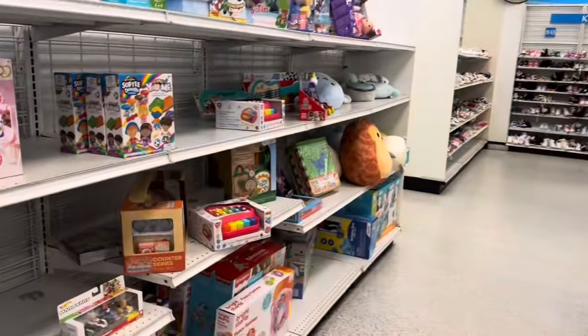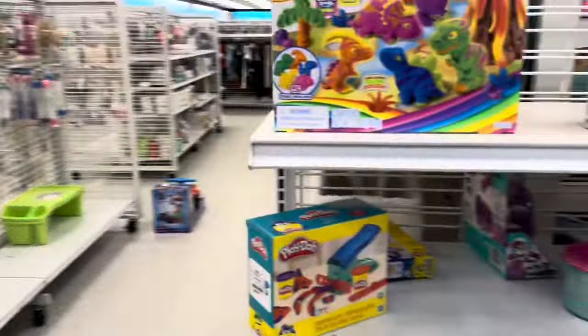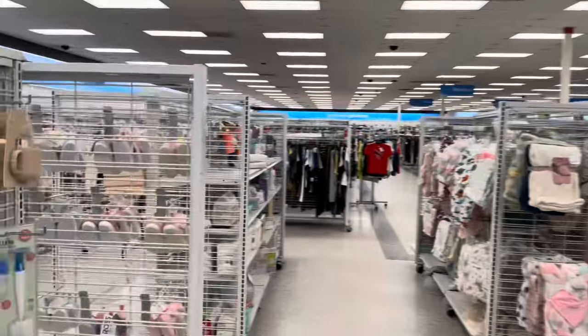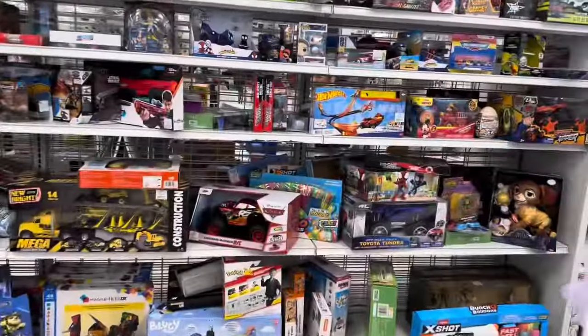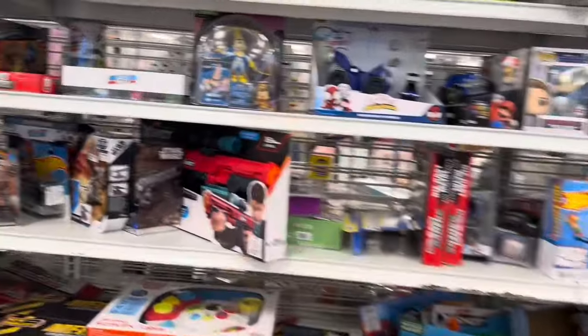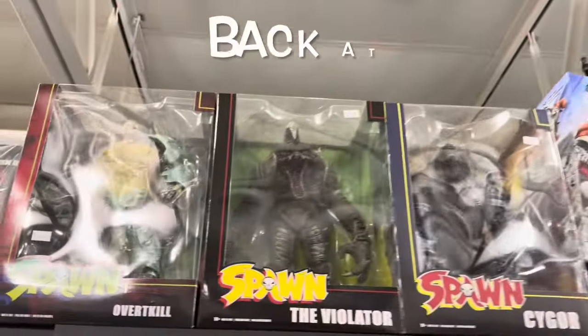but not the one that everybody's been looking for. You know what I'm talking about. That damn five pack. Where the hell is that son of a bitch? Anyway, all right, if I see anything else, we'll turn it back on.